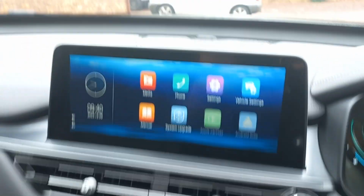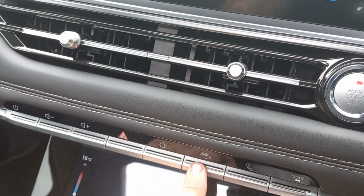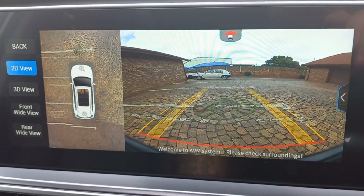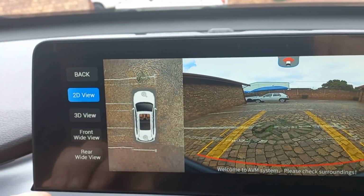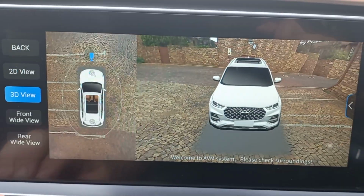One other thing that I found extremely cool about this car is this little button here. If you have a look at it, it looks like a little camera, AVM. If I press that, it gives me this. So welcome to AVM system, check your surroundings. Now here you'll see there's a bunch of different buttons. So you've got a 2D view, there's a 3D view, which is quite cool.